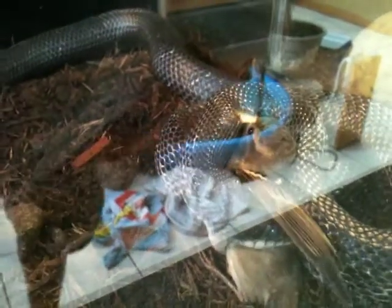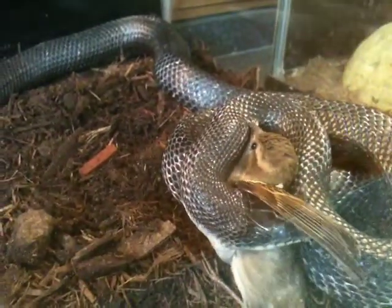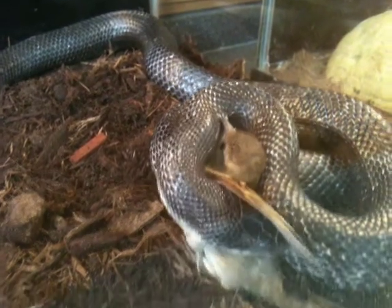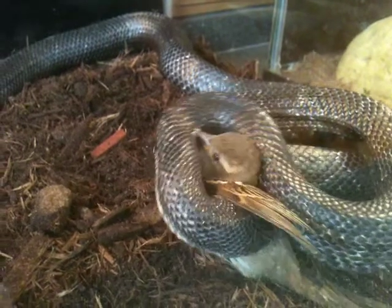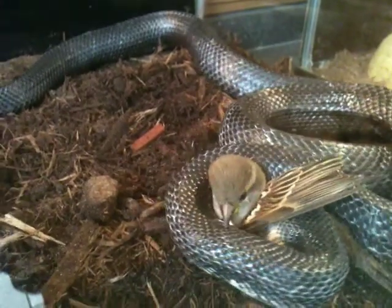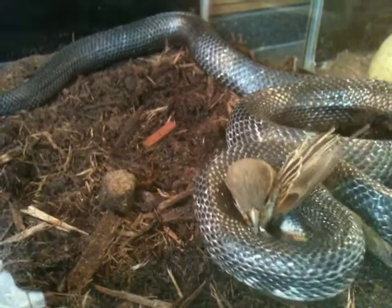So how much? So I got it. But it's better. So that sparrow, I don't believe is dead yet. It hasn't put much of a squeeze on it.